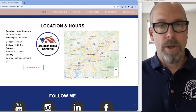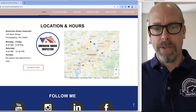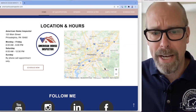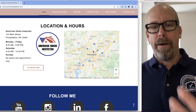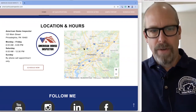And then location and hours. This confirms that you are the local neighborhood inspector. How far do you go? So here's the area where, I lived in Pottstown, but I inspected Doylestown, and I went to Trenton and New Jersey and Wilmington, Philadelphia for sure, and Westchester. I went all around here. So people will realize, oh, we're moving into this area. Perfect. This is an inspector who serves this area.